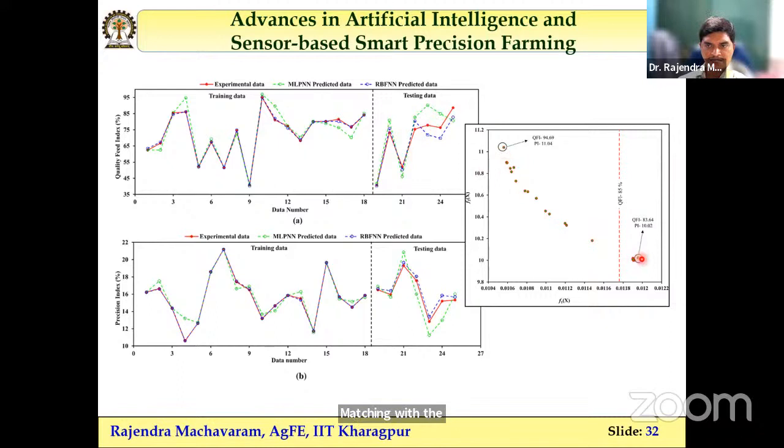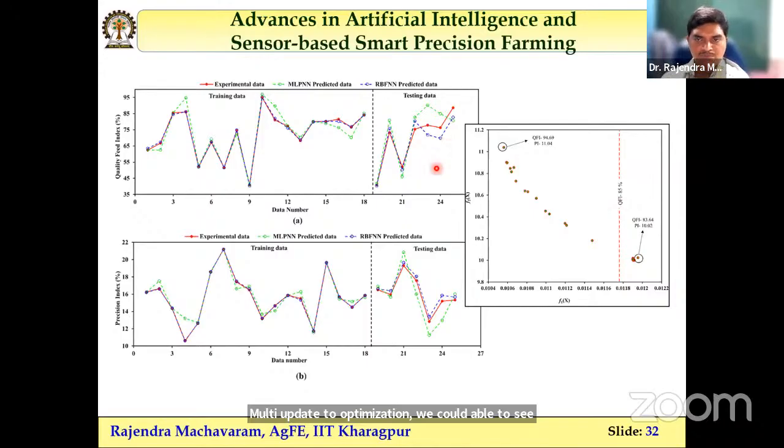The same thing we can observe in terms of the multi-objective optimization also. We could see what are the different input parameters for having a maximum quality feed index and precision index.